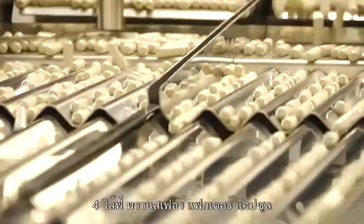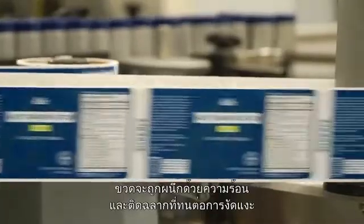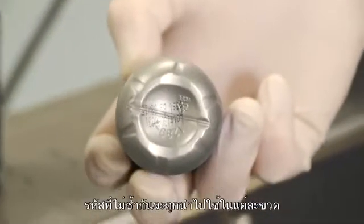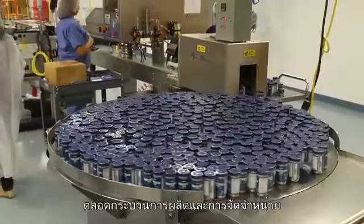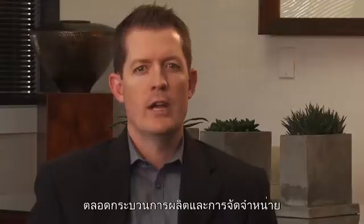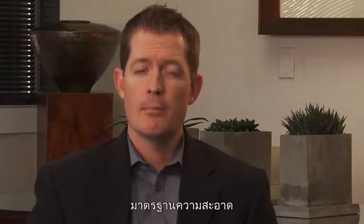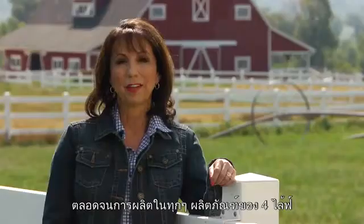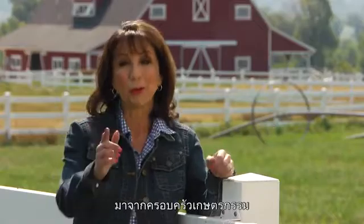The 4Life Transfer Factor capsules are placed in clean containers which have been inspected. The bottles are heat sealed and labeled and sealed with a tamper-resistant seal. A unique lot code is applied to each bottle. This code allows us to trace the product all the way through the manufacturing and distribution process. We hold all products until distribution so that we can ensure the identity, purity, strength, and composition of every 4Life product. 4Life Transfer Factor comes from the family farm to your family.